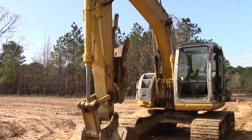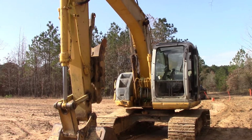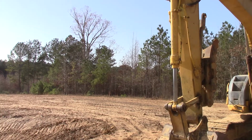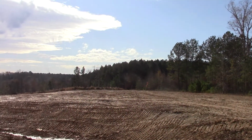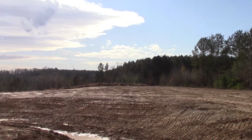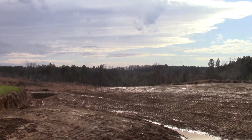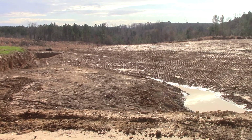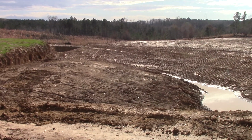The excavator is sitting here idle, and everything is really quiet. About the only sound you'll hear here on a day like this is the loudspeaker at the Crater of Diamonds State Park. Yes, we are that close that we can hear them when they come over the loudspeaker and make an announcement, but all is quiet right now.